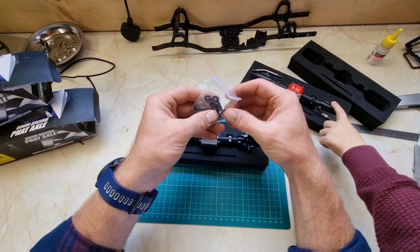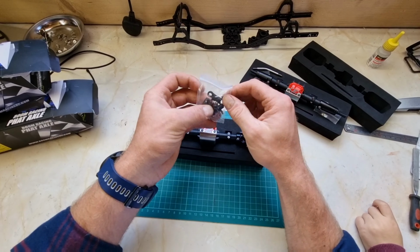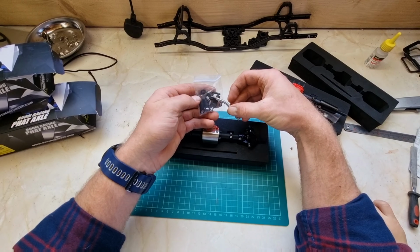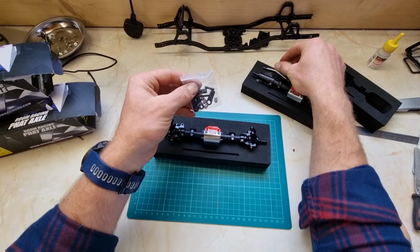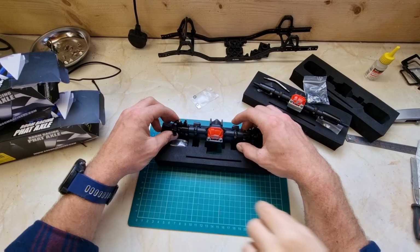You've got the ball joints that go in the rod eyes. So these all screw onto the end of the rods, like this one here. They screw on the end, and then you put the metal ball joints in the centre, like that. I tend to just make my own.